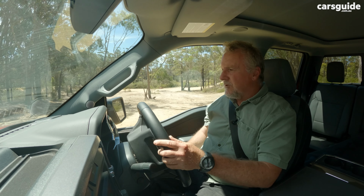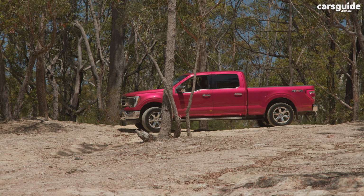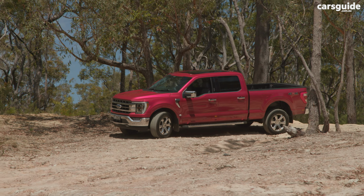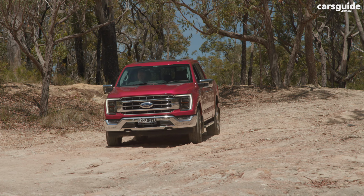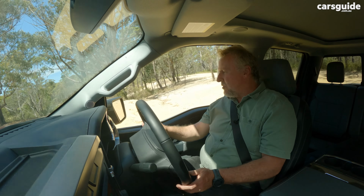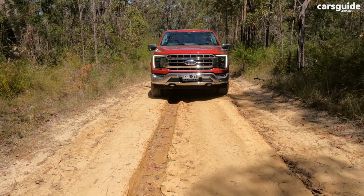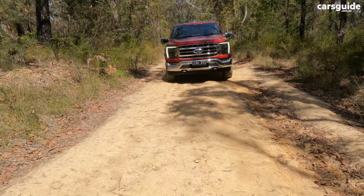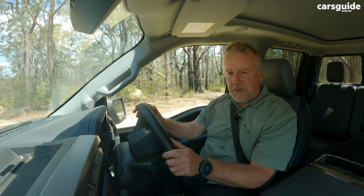During low range four-wheel driving, however, it is not the best. But that's nothing against the vehicle itself, its mechanicals or its driving modes or that sort of thing. All those things work fine, but it's just the size of the thing. It's okay when the tracks are nice and wide, but when the tracks get a little bit more squeezier, a little bit more treed in, then it gets tough to navigate the F-150 through those sort of routes. Otherwise, it has plenty of potential as a towing and touring platform.